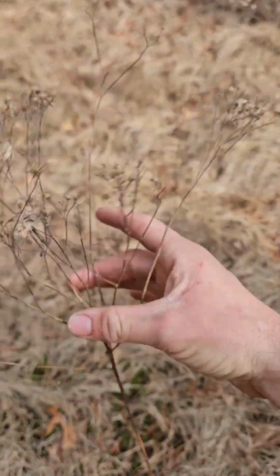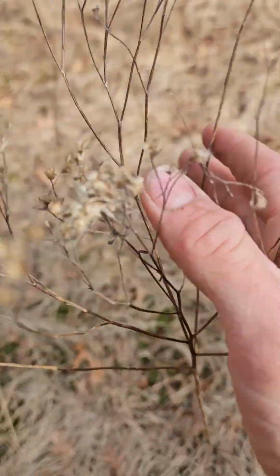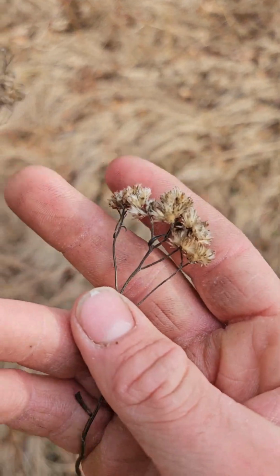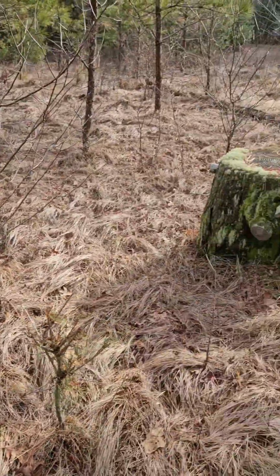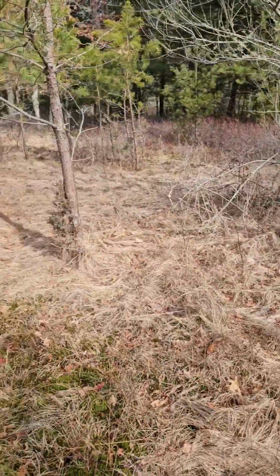We have Euthamia graminifolia, or the grass-leaved goldenrod. These are common in open areas like this one. And then the ground cover is all likely Pennsylvania sedge, Carex pensylvanica.